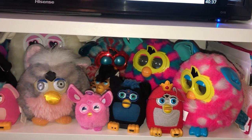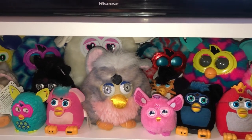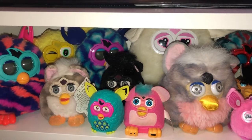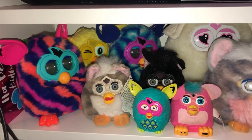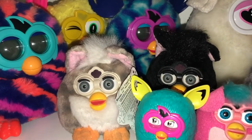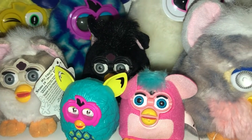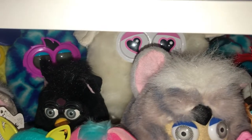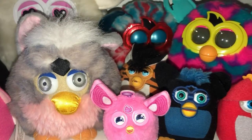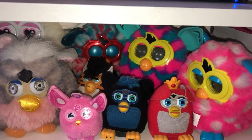So the next shelf is her shelf. She loves Furbies so much, and I love Furbies as well, because again, it's from our childhood. Some McDonald's Furbies, some vintage ones, some modern ones. I think we have only one vintage one, but hopefully we can manage to pick up more in the future. They look nice and absolutely amazing. They are cute. All of them are working, and we cleaned all of them as well.